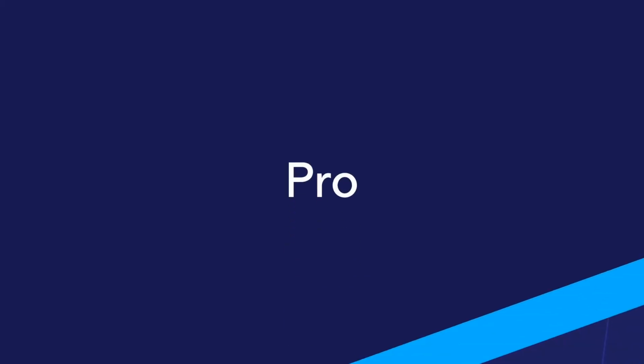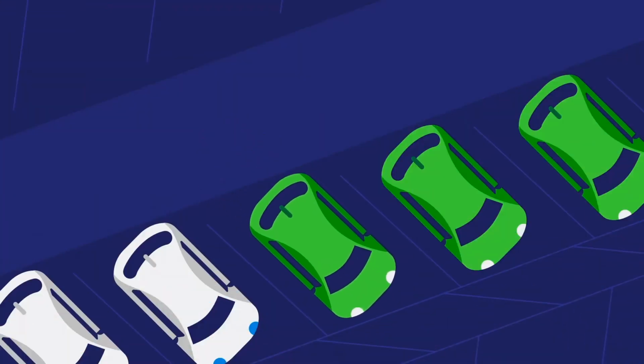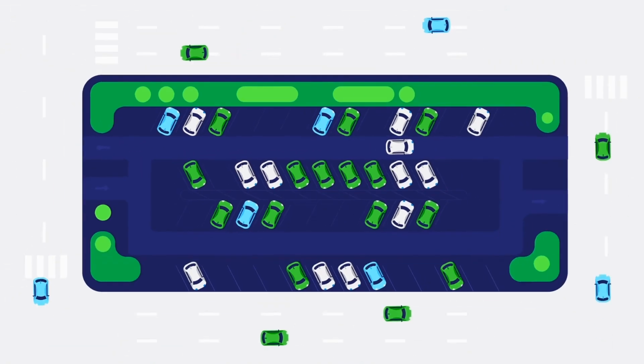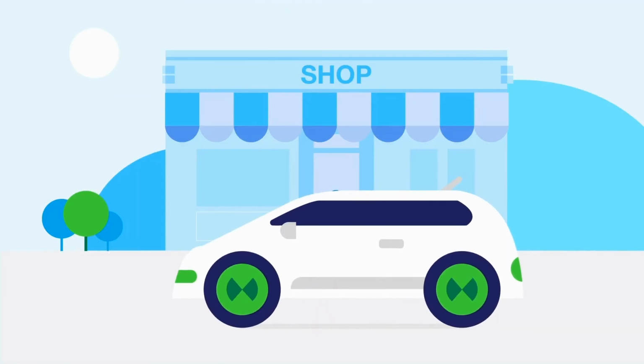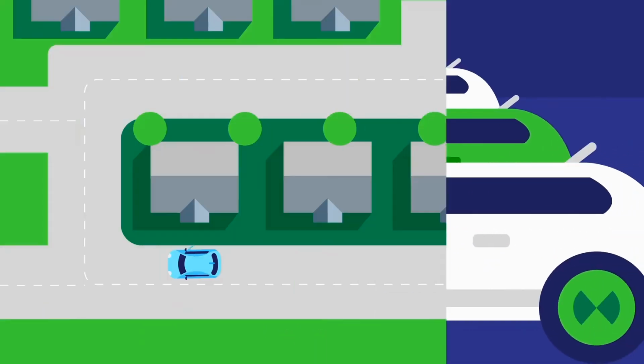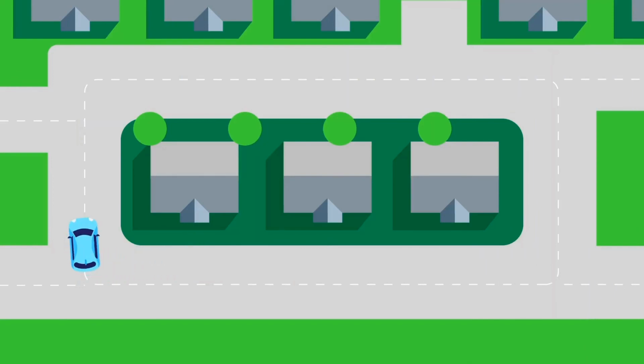Pro: parking will be less of an inconvenience. Whether you're in a busy parking lot or looking for a spot downtown, your car has the potential to drop you off and then go find a parking spot on its own. Or maybe even just circle the block while you run a quick errand.